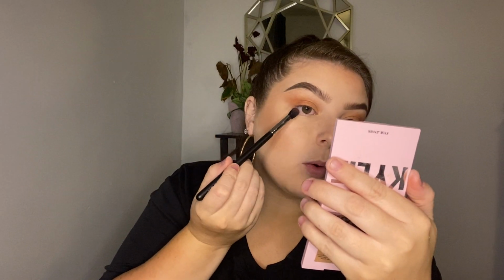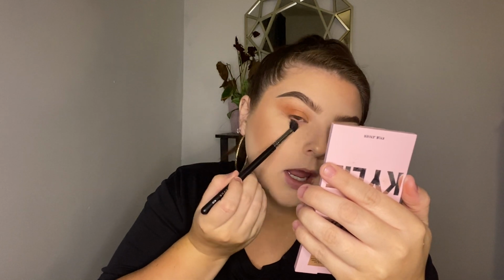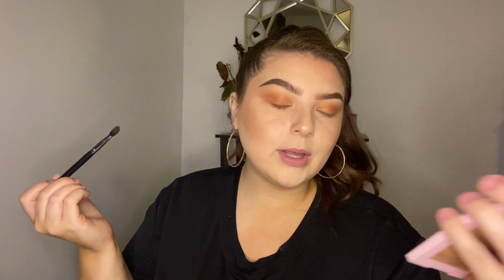And I don't know, I wanted a little bit more of an orangey color, and I think it did a little bit of what I wanted it to, but I think I'm gonna put that orange color along my bottom lash line and just try to make this pop even more. Yeah, so I'm just taking that orange and dusting it along my lower lash line, and I'm just gonna see if this will brighten it up. Oh yeah, I think that did.